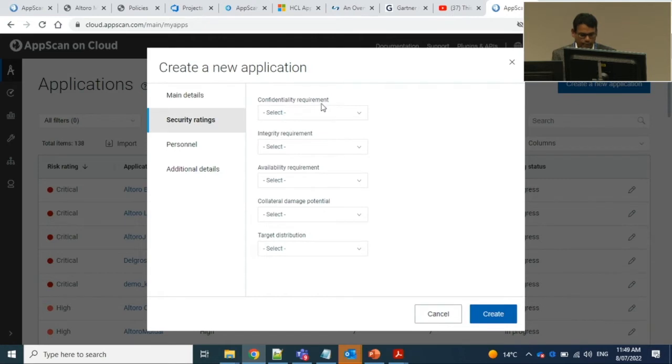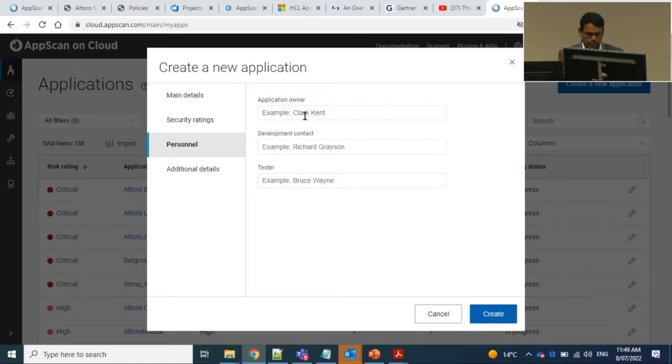Other things are pretty basic, like the confidentiality requirement, how important the application is for your line of business, which you can set up. That's not mandatory, so even if you don't, it does not make much of a difference. The scanner will still scan the applications the same way. So let me skip all those things. Personal information, who is the owner of it. If security personnel want to know whom to reach out to for any clarifications, they can reach out to the owner. So this is just a helping thing.